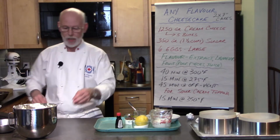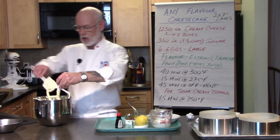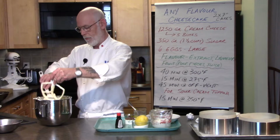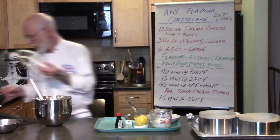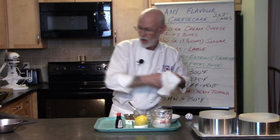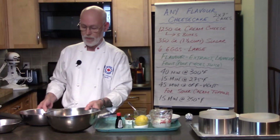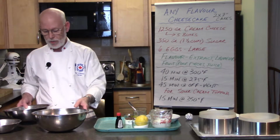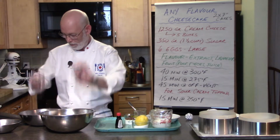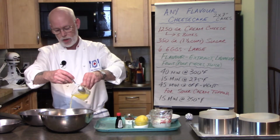Something I did not mention at the beginning, you always preheat for baking. You don't ever want to put anything into a cold oven. So I have my oven preset for 300 degrees, which is the first sequence. So we're just going to put that aside while we work on our bases. So I have here about 120 grams each of chocolate chip cookie, 50 to 60 grams of sugar, graham cracker crumbs, same thing. Gonna mix those up. Have some melted butter here. Gonna put in just enough to bind them together.